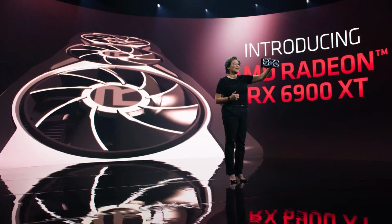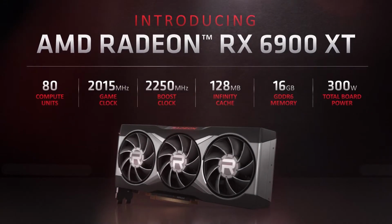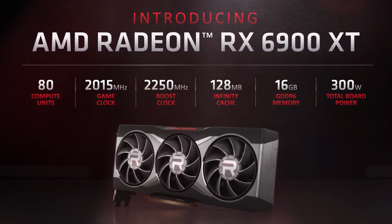The last card announced is the RX 6900, a surprising entry meant to compete directly with Nvidia's juggernaut and insanely expensive RTX 3090. The 6900 brings up the compute units to 80 while having the same frequencies, cache, RAM, and most surprisingly the same power consumption as the 6800 XT. The 3090's TDP, by comparison, is 50 watts higher.